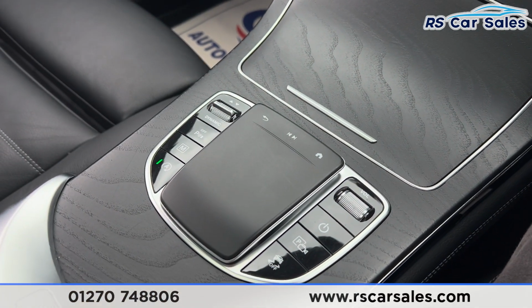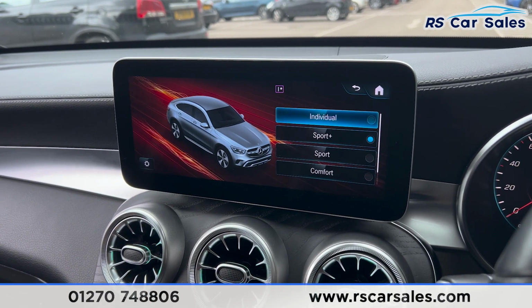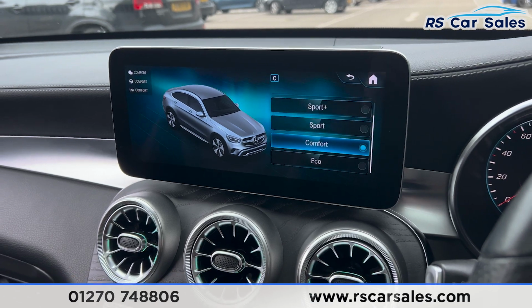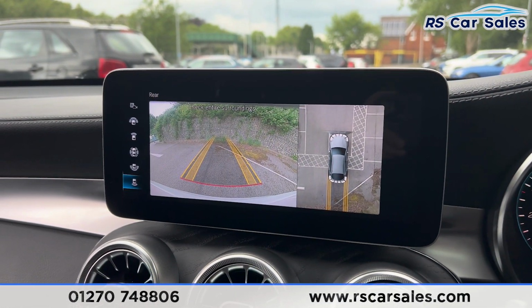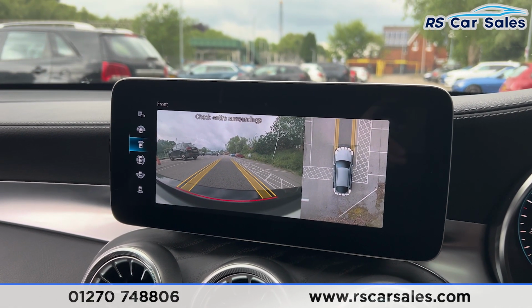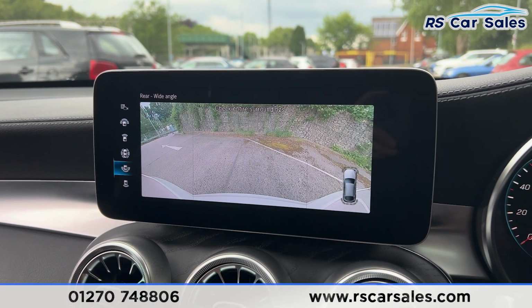Touchpad just here for the screen along with the drive modes, so if we just toggle this switch, then you can see we can switch through the different drive modes just like so. Put the car back into reverse, you'll find the reversing camera with the 360 view on the right. Then if you put it into drive, it changes to the front facing camera. We can also switch through all the individual camera options, and as you can see they all work as they should.